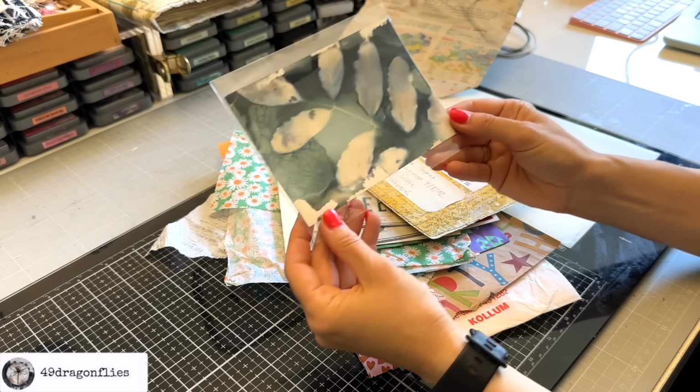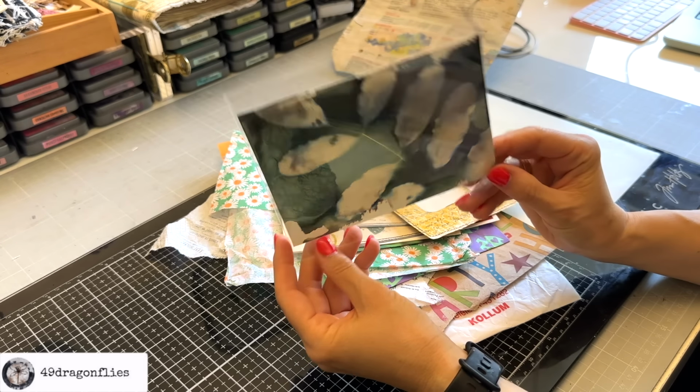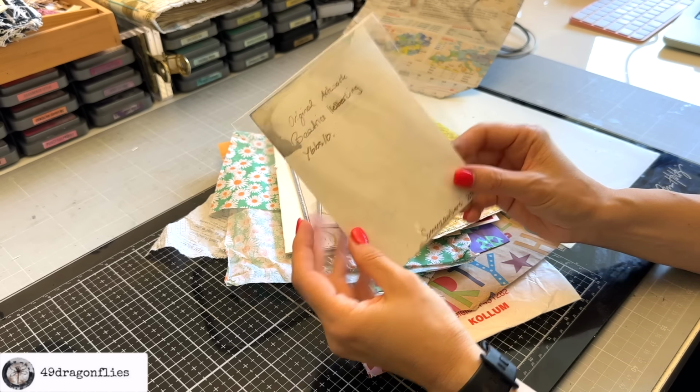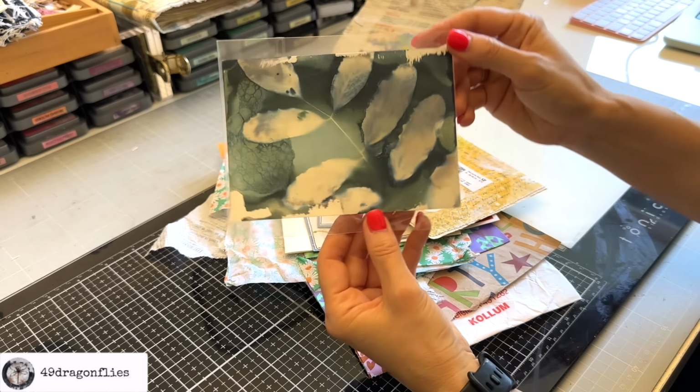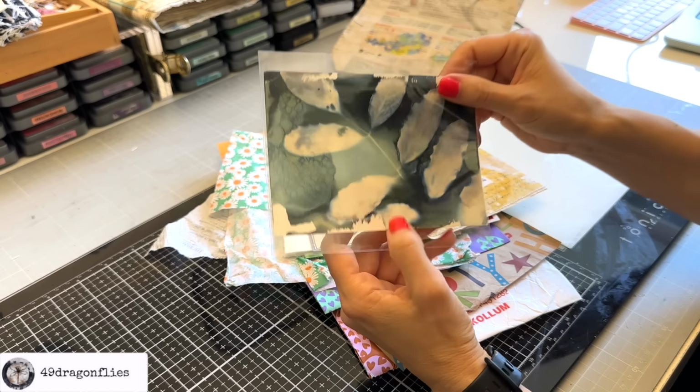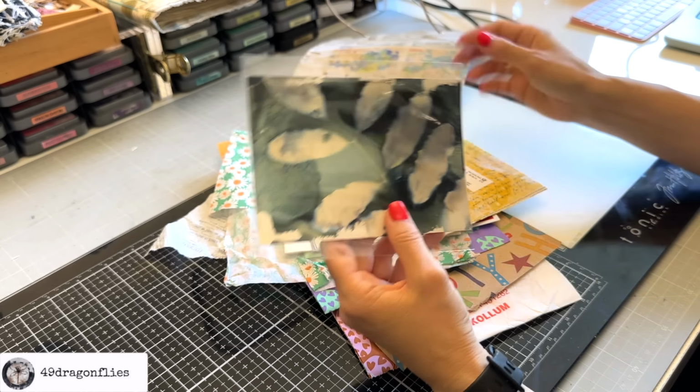Then this is a beautiful card that I bought at that craft fair. And this was done with a special light technique. How gorgeous is this? Love it, but I need to find a place for it.